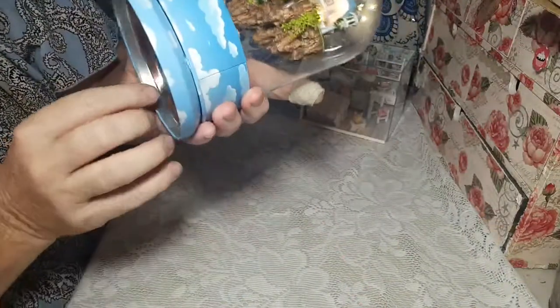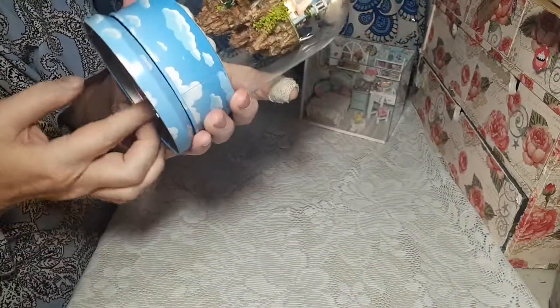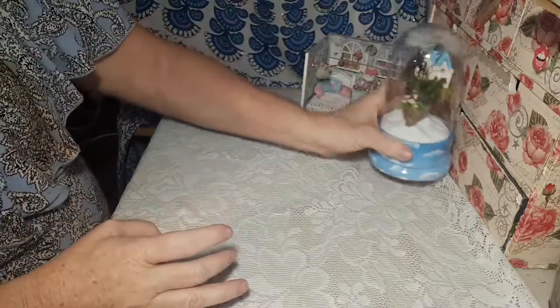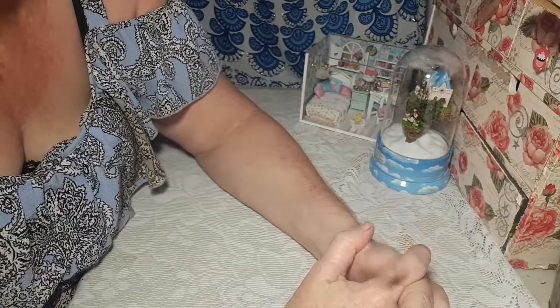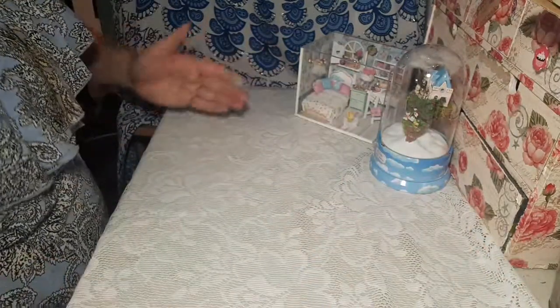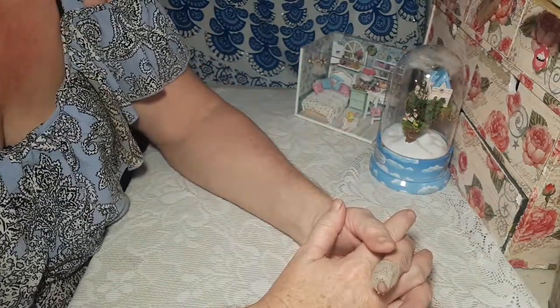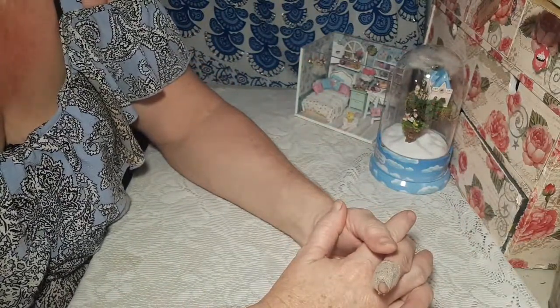So that is what I have been doing lately. My witch's house is almost complete. I'm just down to doing pretty much the garden, working out what I'm going to do with that, because it does have actually a large section that it's on top of. And I will do a separate video for that one.